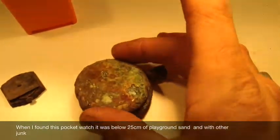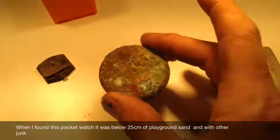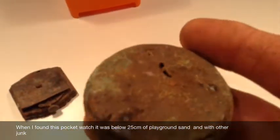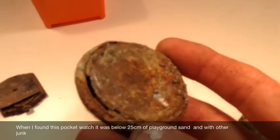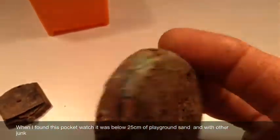This is a pocket watch that I found under a playground. And I found this part separately, close by. It's not in the best condition. But my dad said some of the older ones had jewels, like a jewel as part of the movement. So you can see where the hands were.